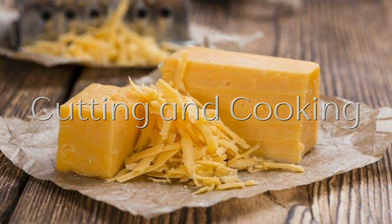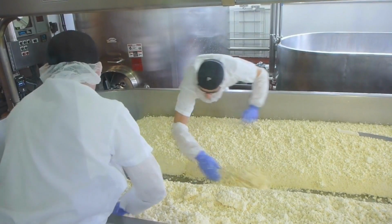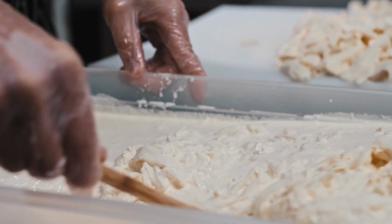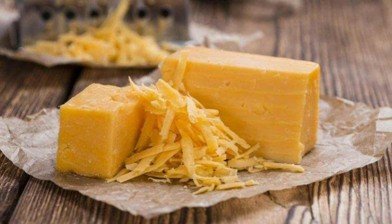Cutting and cooking. Once the curd is formed, it is cut into small pieces with a curd cutter or knife. The size of the curds and the cooking temperature and duration vary depending on the type of cheese being made. Cooking the curds expels whey, firms up the curds, and affects the final texture and flavor.